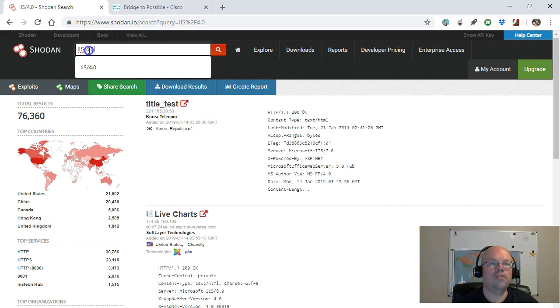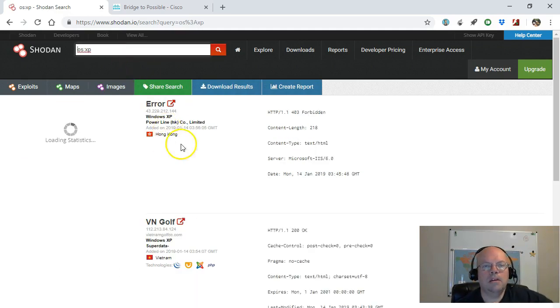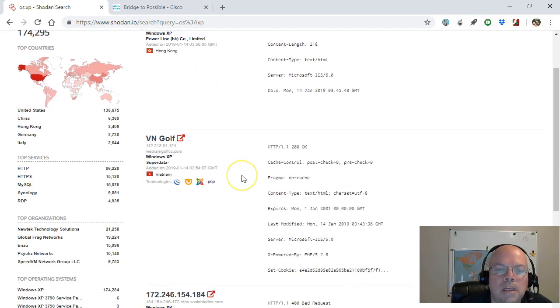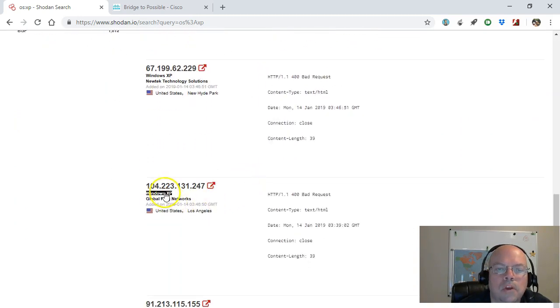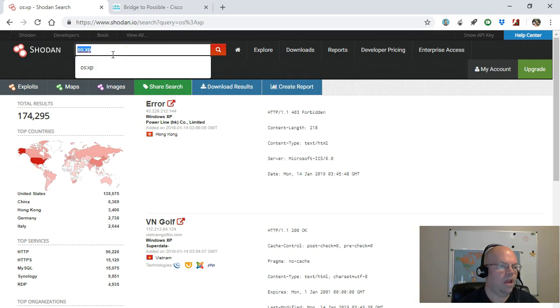So some things you can search for are like the OS and then Windows XP. And so, as you know, Windows XP is obsolete, but apparently not to these people. So some power line company is using Windows XP. I don't know what these companies are. So, all these are Windows XP, and it's 174,000. And let's see what else we have.